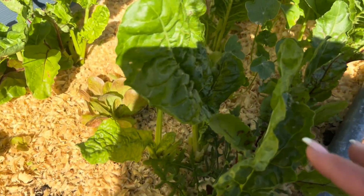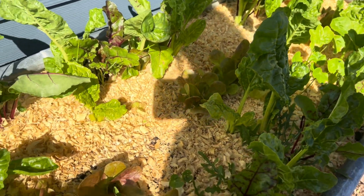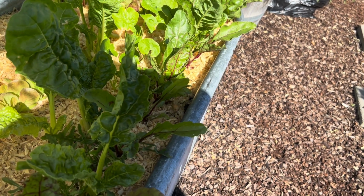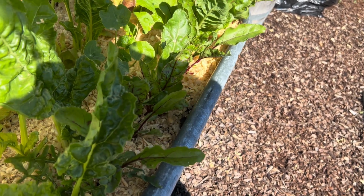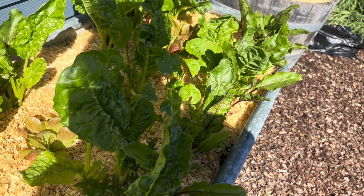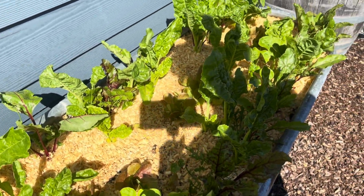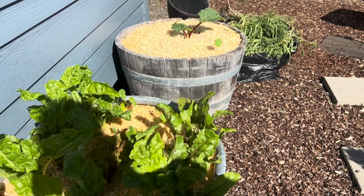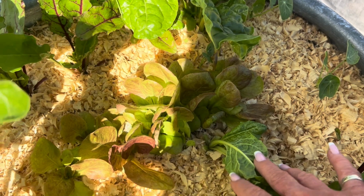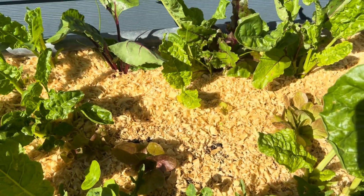But I was getting leaf miners on these guys, and so I water them down. I harvest any leaves that look icky, and I don't see any today, so I might have conquered them. And then I spray it with neem oil, and you have to measure your neem oil correctly, because it'll kind of screw up the leaves, and then you can't eat them. I've also got some leaf lettuce in here. This is a beautiful red speckled romaine.